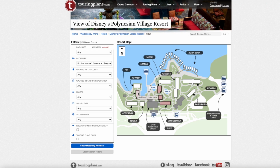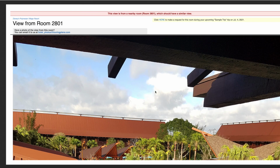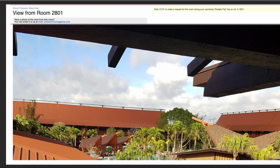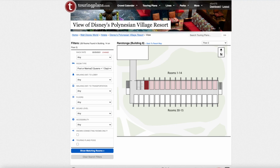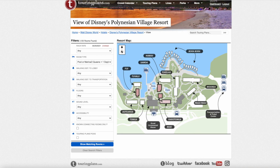Now, the other 2, Niue and Rarotonga, those are also very great rooms. But obviously, there's a lot of standard view in this room. Very convenient to the Great Ceremonial House and the pool. So obviously that is the Oasis pool right there. But let's go look back at, so obviously for Rarotonga, this side is going to be the pool view. But again, it's not really that great of a view.